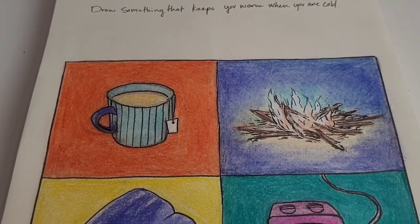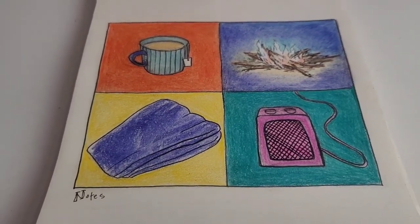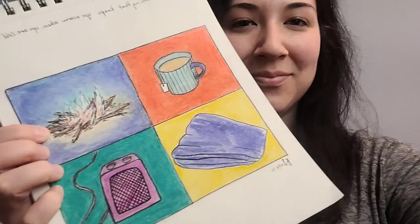And here's my finished drawing. I actually really like it. It's not perfect, but it reminds me of the things that I'm grateful for, and that's what it's really for anyway. It's a great piece to have in my journal to remember.